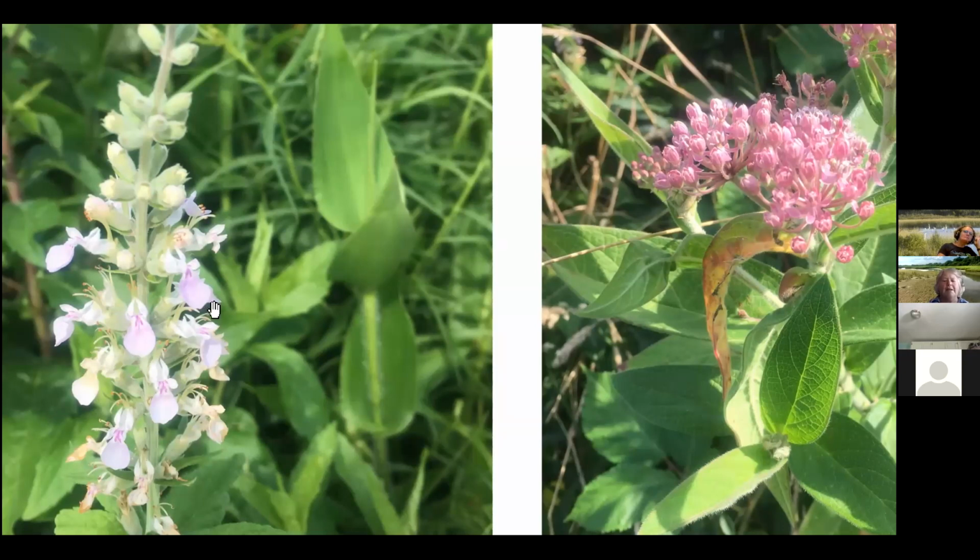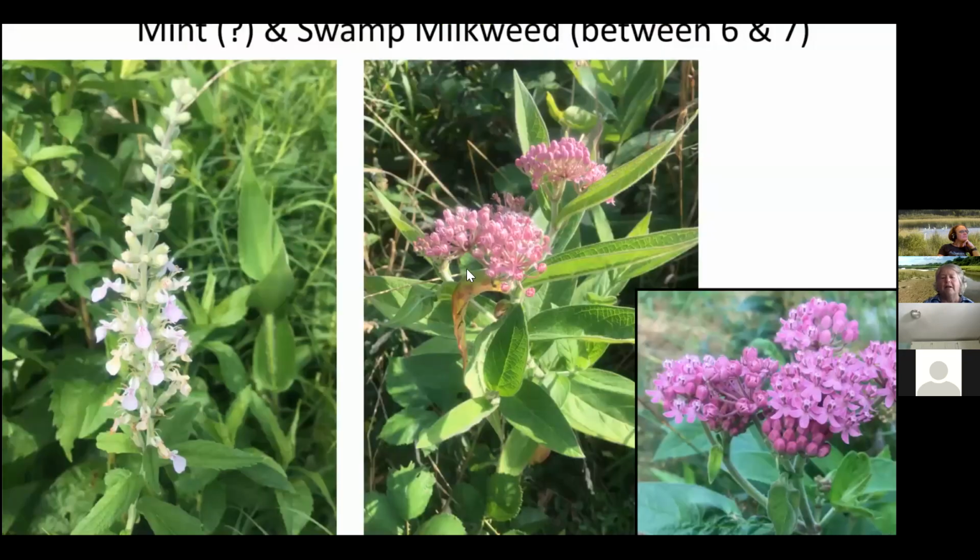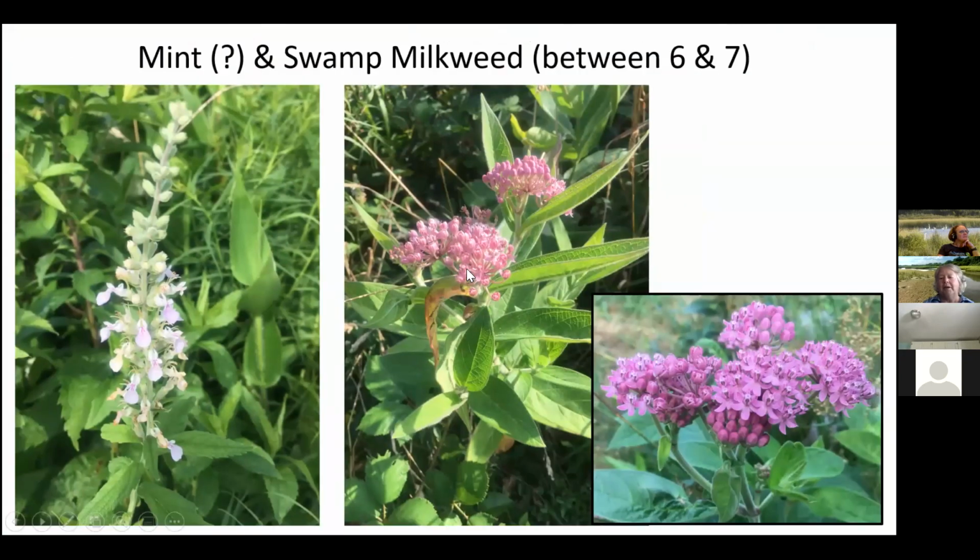The thing about mint is that they have square stems, and you can't really tell it from the photo, but instead of being a round cylinder, it's an edged or square stemmed plant. So it's quite beautiful, even if I'm not exactly sure of the name. And then of course, the swamp milkweed is all along there as well.